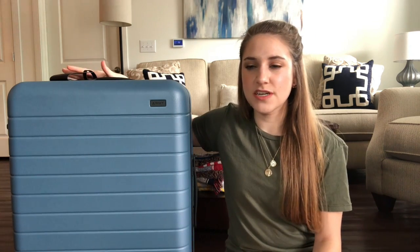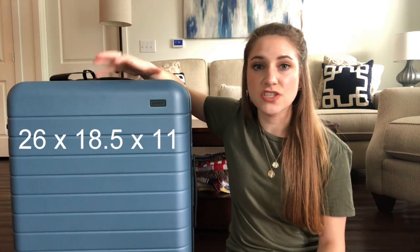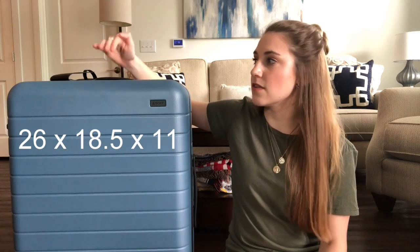And this is important to note because some people get a little bit confused. The reason being is very logical. If you have to check this luggage and you can't carry it on, what's the point in having something that can charge your phone if it's gonna be under the plane anyway? But it still has all of the same features, this polycarbonate shell, the 4 rolling wheels, the locking mechanism. So you're still getting the good durable suitcase and all of its wonderful features minus that charging feature.